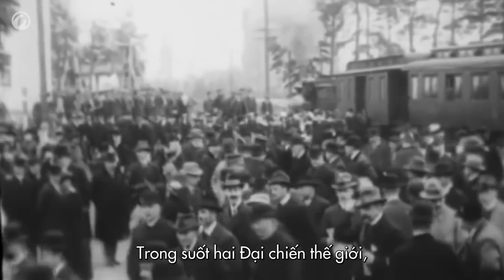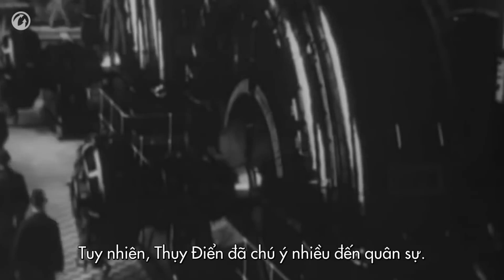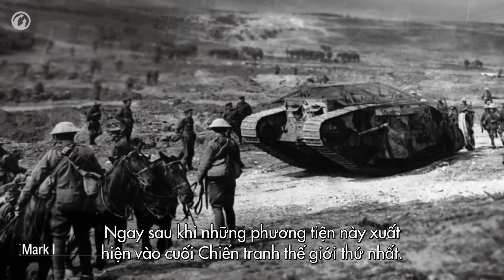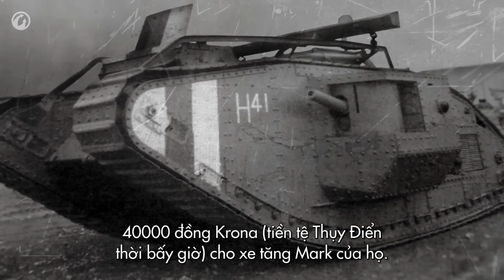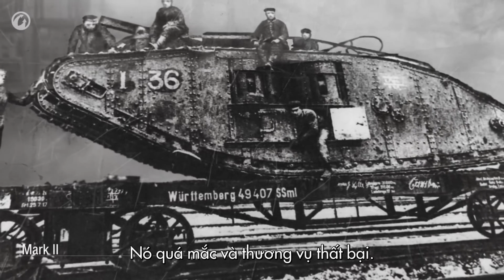During the First and Second World Wars, Sweden remained a neutral country and didn't fight. However, the Swedes paid close attention to the militaries. They became interested in tanks right after these vehicles appeared at the end of World War I. At first, they wanted to buy a vehicle from the inventors of this new weapon, the British. The British set the price at 40,000 Swedish krona for their Mark tank. It was too expensive, and the deal fell through.